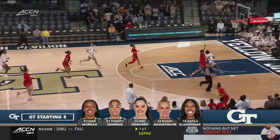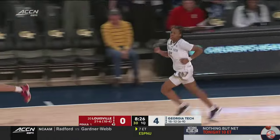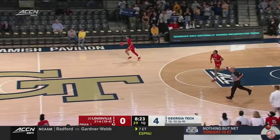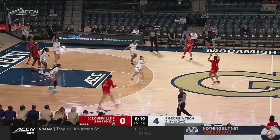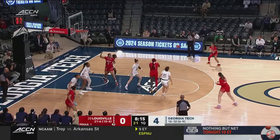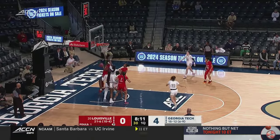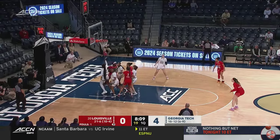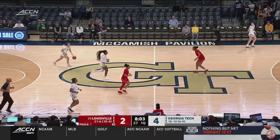And another steal. Morgan connects coast to coast. Louisville against Boston College had 7 turnovers in the first quarter. They rectified that against Virginia Tech, but not starting off well here today against Georgia Tech. Jackets now in a matchup zone, outside to Curry for 3. Looking for the lid lifter. She won't find it. The putback by Cochran is good. And there's where you'll see the difference in second chance opportunities and points in the paint for Louisville.